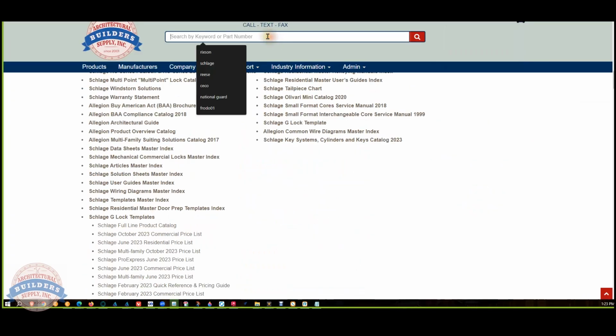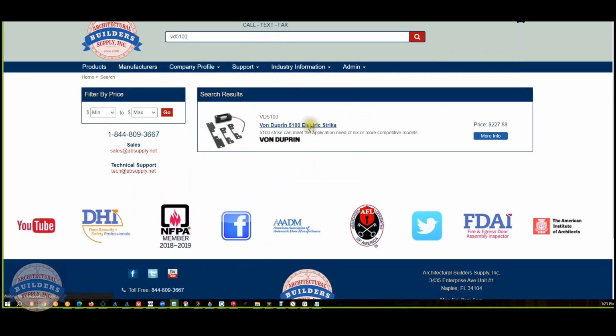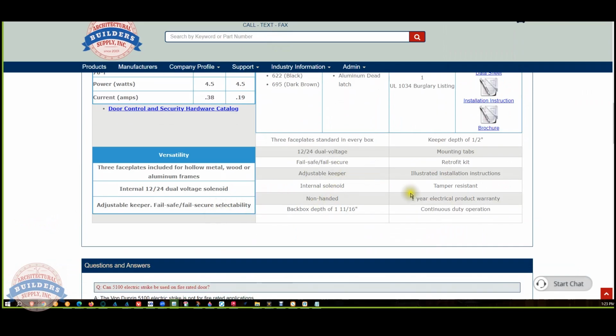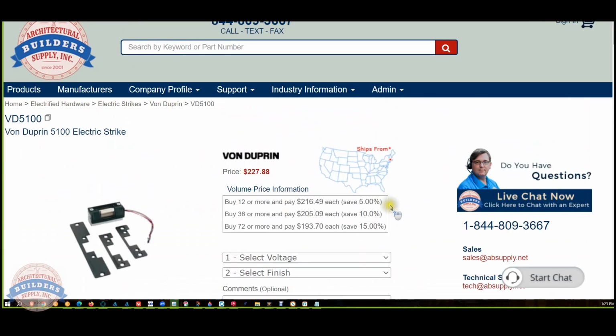Many manufacturers have a typical half inch latch throw, like the Von Duprin 5100. This has a keeper depth of half inch. Don't try to stick a 3/4 latch into this 5100. It's not going to fit.